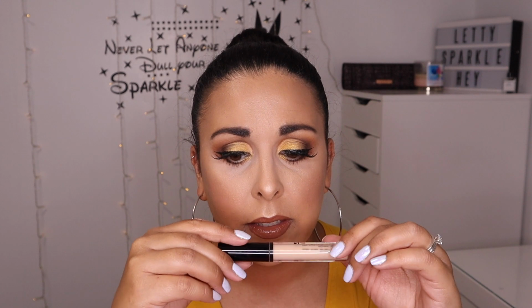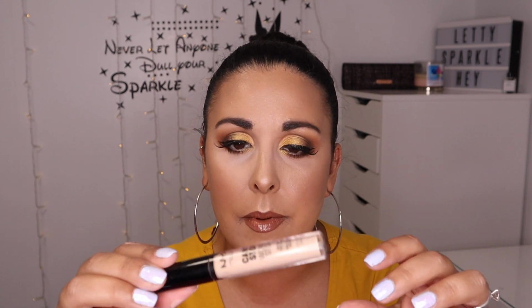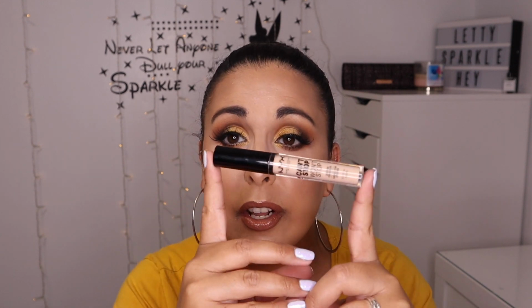But other than that, it's a very good concealer. It's probably on the higher end. I think this is about £9–10 possibly. I can't quite remember, but yes, I've had it quite a while. But I do like this. I do recommend it. I think it is a good product. So yes, that's a good one.